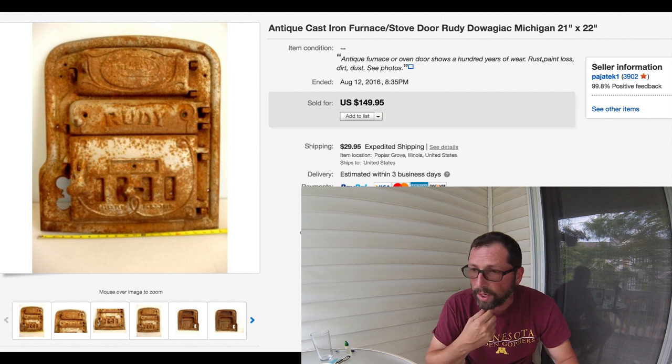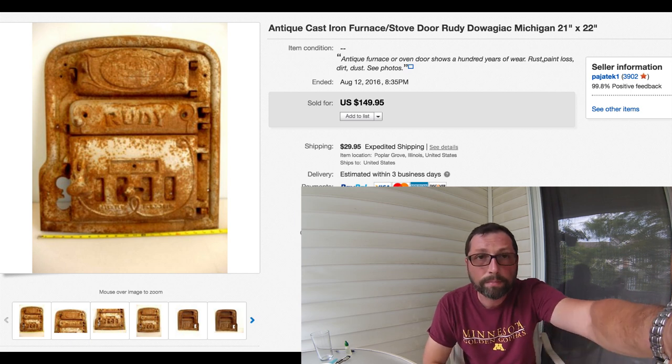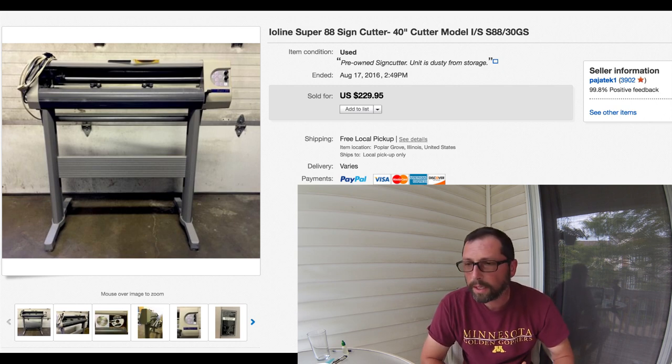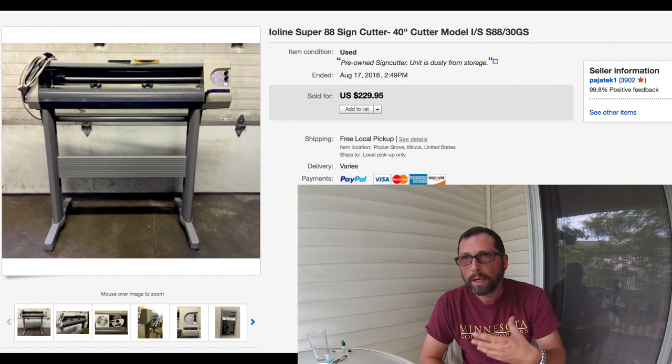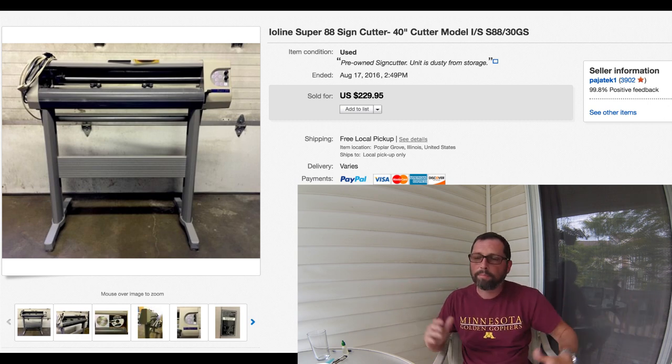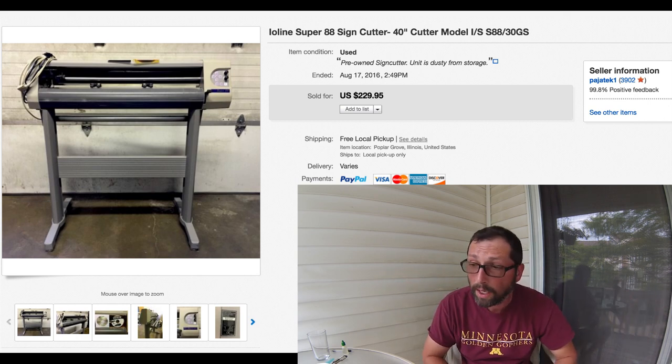So it just shows you again that if you're willing to deal with these bulky items, potential is huge. All right, here's the last item that I'm gonna show you guys. Now, this was a cutter. It's a commercial grade cutter. If somebody's doing like the vinyl lettering and stuff and they need to cut pieces on it. This is 40 inches long, so it's a pretty big piece, heavy, bulky.